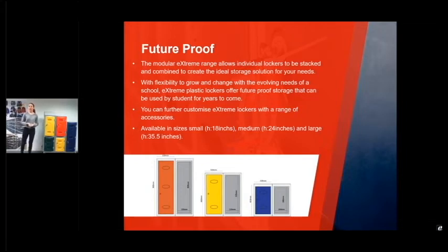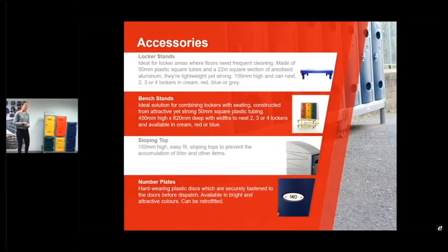We also offer a range of accessories for our extreme plastic lockers. So here are some of the accessories that we do offer. One being locker stands. Locker stands are ideal for areas where the floors need to be frequently cleaned, or if the lockers are going to be on an unlevel or a wet surface. We also offer bench stands, which combine our lockers with a seating area, and we see these commonly used in changing rooms where children may need to sit down to get changed. We have here a sloping top. Our sloping tops stop the accumulation of litter and stop kids from chucking random items on top of them as well. And then finally, we offer number plates. The number plates just help kids easily identify which locker is theirs.